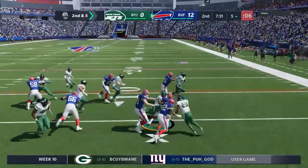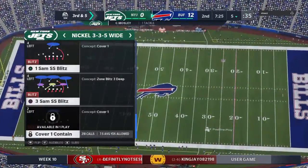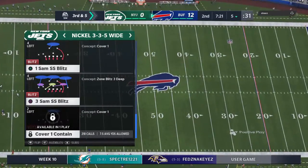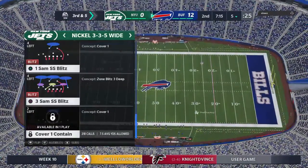Now they try the right side here. Looking for a crease, can't find one. Stopped at the line of scrimmage. They'll say no gain on the play there. Now it'll be 3rd down. He has elite instincts from his linebacker spot. He's able to diagnose the run and flies in like a missile to stop that one behind the line of scrimmage.